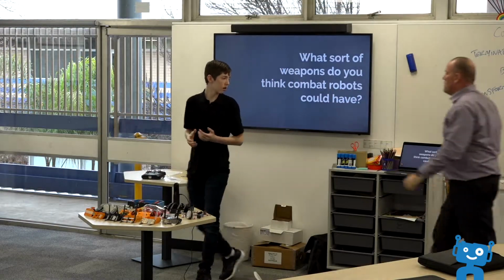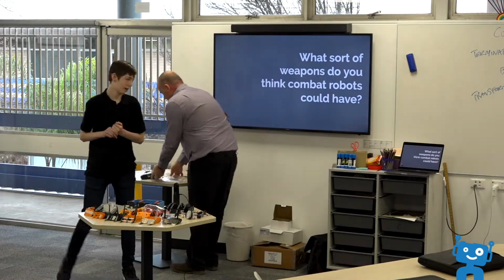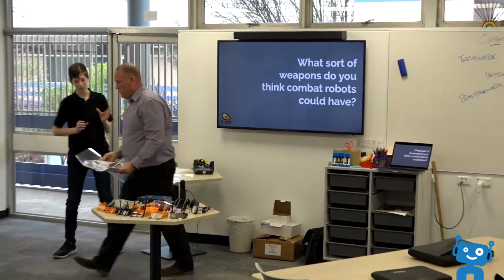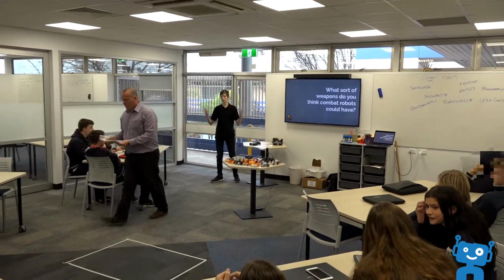So now, what sort of weapons do you think combat robots could have? So we're going to give out a sheet which has a bunch of images and a bunch of names, and you're going to try to match them together.